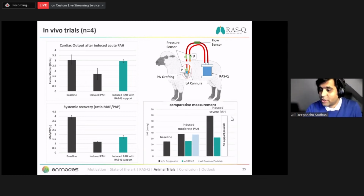We also carried out a comparative measurement of this setup with a Quadrox pediatric, where we are looking at the pulmonary artery pressures, which in the baseline were around 25. We induced a moderate pulmonary hypertension, where the pulmonary artery pressures were raised to around 38 to 40. On connecting to our rescue device, the baseline pressures were immediately achieved, whereas connecting the Quadrox pediatric oxygenator, which you see here in light blue, we did not see any recovery.